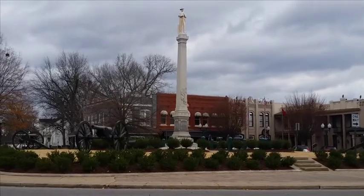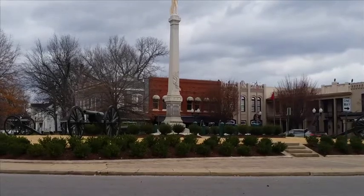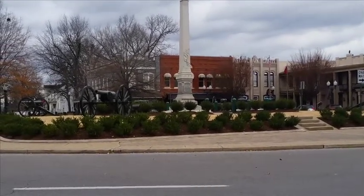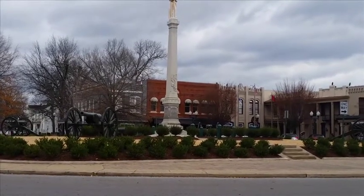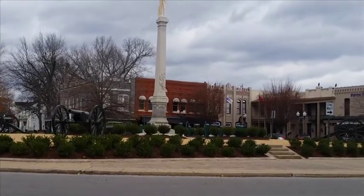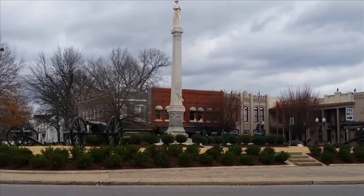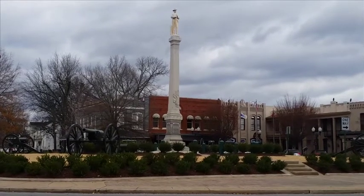When I was a kid, I used to come out here and we'd get up on the cannons. They just redid that. It looks really cool. Those are actually federal cannons, not Confederate cannons, which is interesting. People think they're rebel cannons, but they're not. The Daughters of the American Confederacy put that up in the early 1900s to commemorate the fallen.